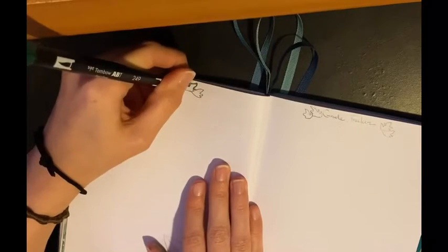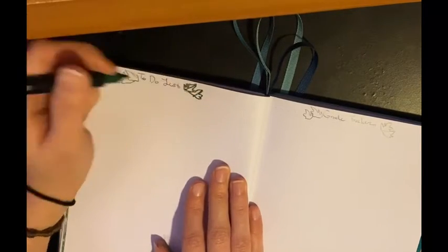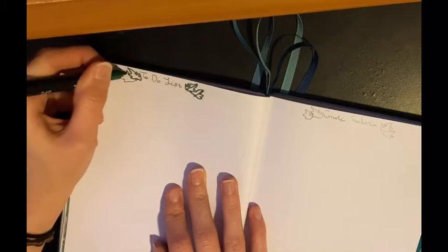On to the to-do list, and once again same format as before, and at the bottom of course there is a bearded dragon.